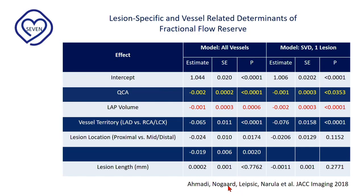Nogard's data from the NXT trial, as you would see here, when these cases had available to us the QCA by CT and the FFR by CT, the QCA and FFR by invasive coronary angiography, as well as the plaque characteristics, you find that the FFR is correlated not only to the QCA, which is intuitive, but also to the presence of the necrotic core.